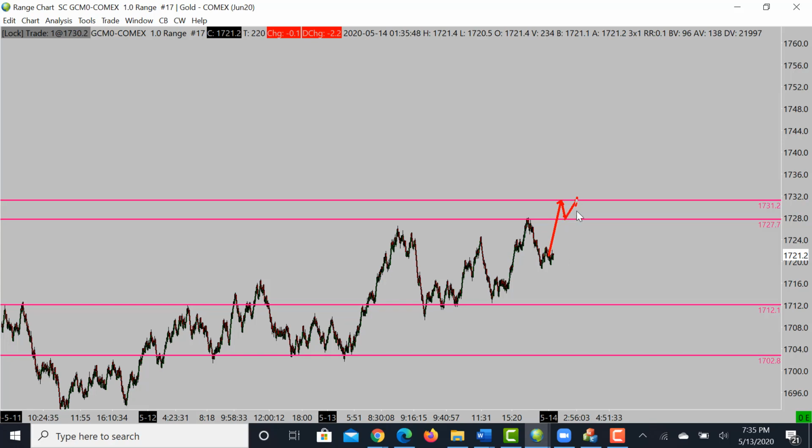Now again, if we do find our way above these 27s, we're probably going to be looking for some support. If we get the rotations for support, we'll be looking for a long side opportunity from there. And if we get a pull down into the bottom of the range, or even down here, two areas where we're going to be looking for some support bounces to continue up.